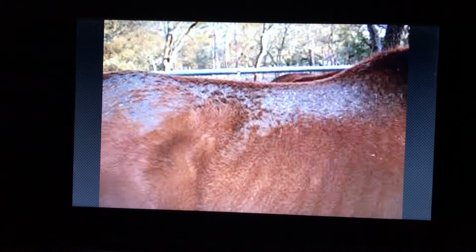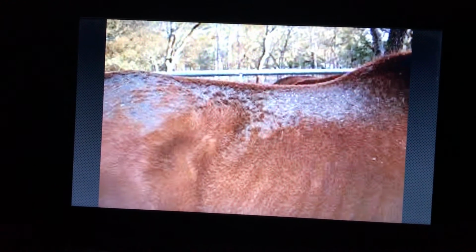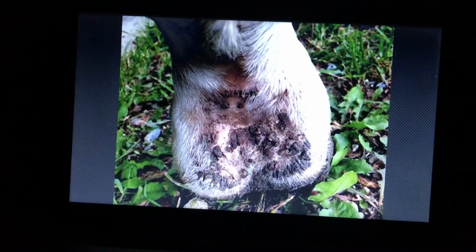Now this is something that your vet may also have to take a look at, especially if it's progressed to this stage, but be wary. This is a very contagious condition, so brushes, tack, blankets, etc. should be kept separate for this horse. As well, you're going to want to avoid horse-to-horse contact. So follow your biosecurity measures. And again, have a conversation with your vet when in doubt.